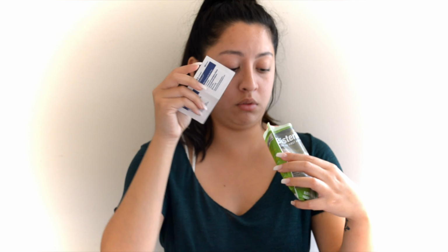Alcohol wipe for cuts or whatever. Definitely have alcohol wipes. Band-aids. I got my Dory and Star Wars band-aids in here. Pain relieving patches.